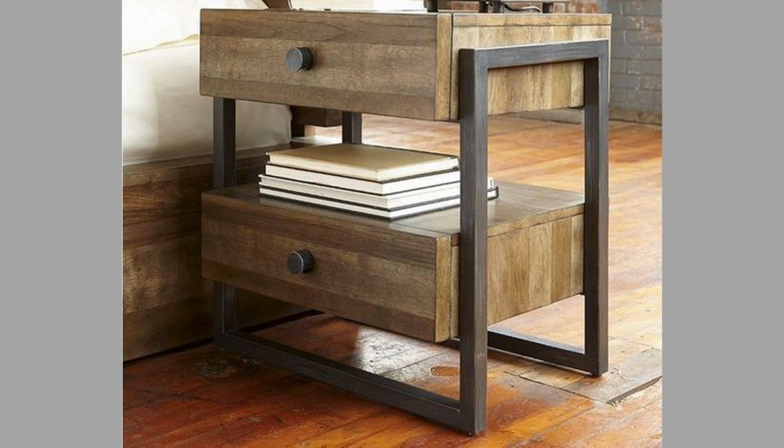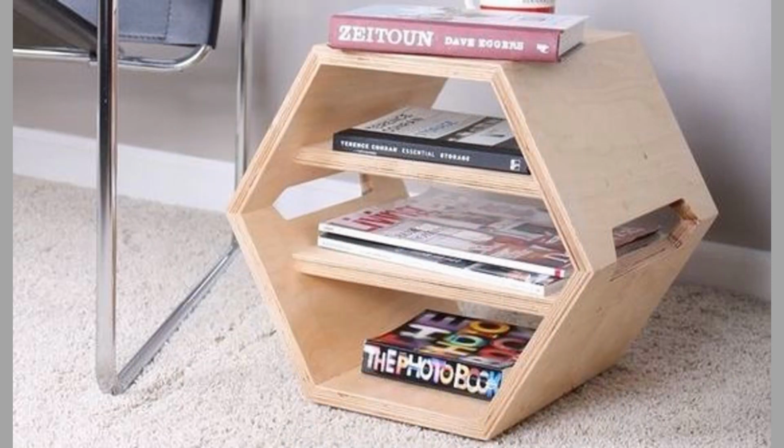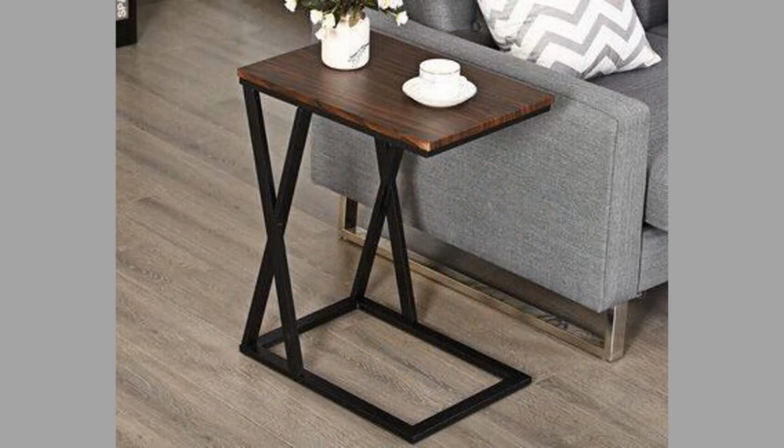Nightstands and coffee tables are essential furniture pieces found in many homes, each serving distinct purposes that enhance both functionality and aesthetic appeal. A nightstand, also known as a bedside table, is typically a small table placed next to a bed. It provides convenient storage for items that one might need within arm's reach during the night, such as lamps, books, glasses, or personal items. Nightstands are often designed to complement the bed and overall bedroom decor, contributing to the room's ambience.